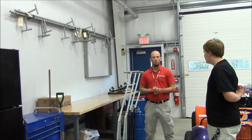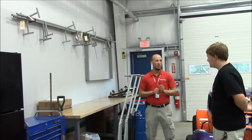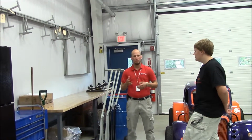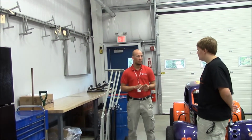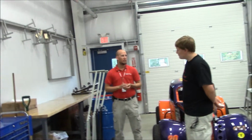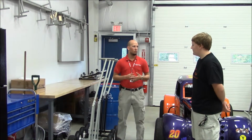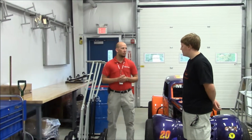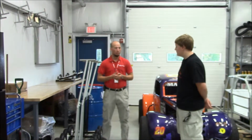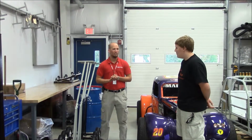Usually at every track there's supposed to be tech inspection. So here we have INEX tech inspectors that do pre-race tech and post-race tech. That way they make sure that there's no competitive advantage one over another. It's all about fair, clean racing. And they pretty much will find out if you're doing stuff to the car like you're not supposed to be doing.